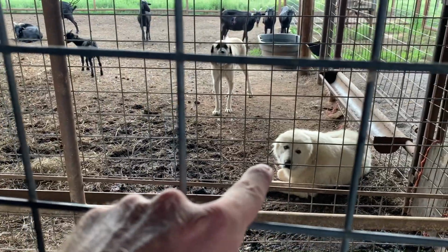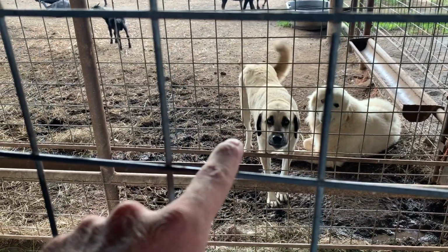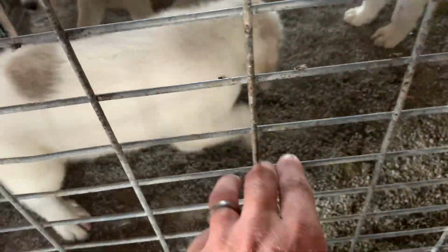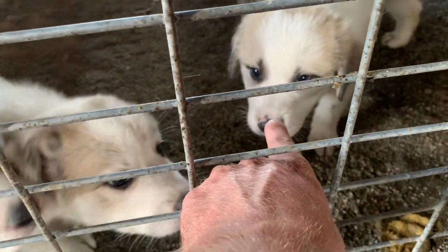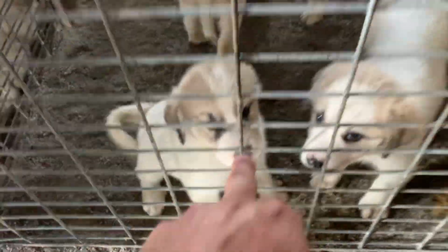There's the dad right there. He's a Great Pyrenees. Oh, look at her. She's getting defensive. That's the mom. She's an Anatolian. Look at all these pups. Come here, pup. Come here, pup. He's got a quail house. What are you doing, puppy? What are you doing, pup?